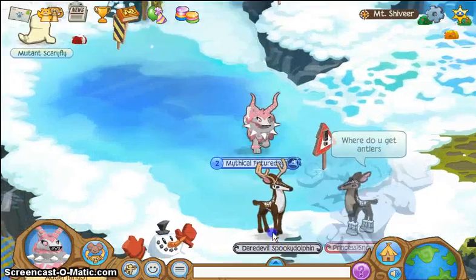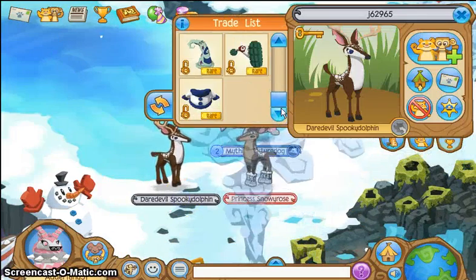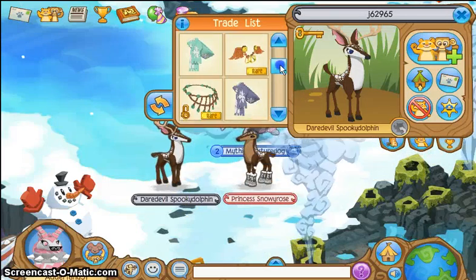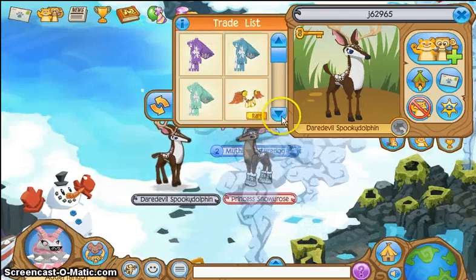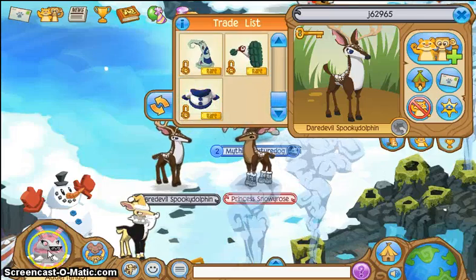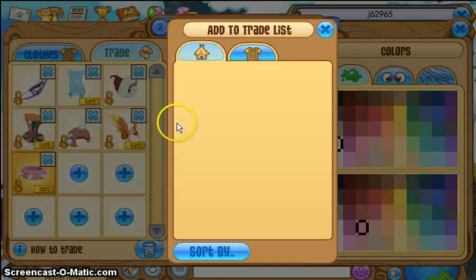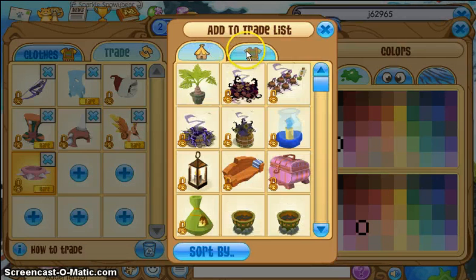I just wonder where you get the antlers. Oh, you look like a deer. Like a deer, my deer. Okay, wait. 1, 2, 3, 4, 5, 6, 7, 8, 9, 10, 11. I have 11 things left here. Oh, I thought you... Okay, okay. That's weird.